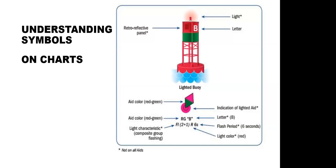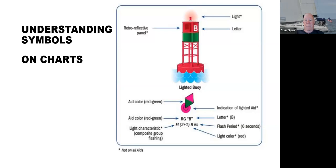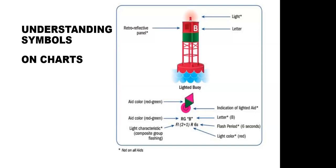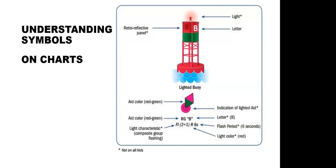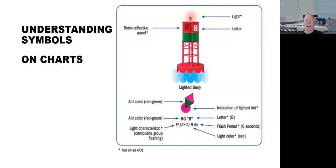So, all right, going through this again quickly, the aid color on the symbol down there is red over green, or red and green, as somebody pointed out. And the symbol on it says red, green, the name B. And again, the magenta is the lighted. And again, it's flash 2+1. Light color red, and it flashes every second. The group, so it's not 6 seconds between lights, it's 6 seconds for the entire thing. So it'll go blink, blink, pause, blink. And then it'll pause. And then if you started counting 1/1000 at the first blink, it will start again 6 seconds later.